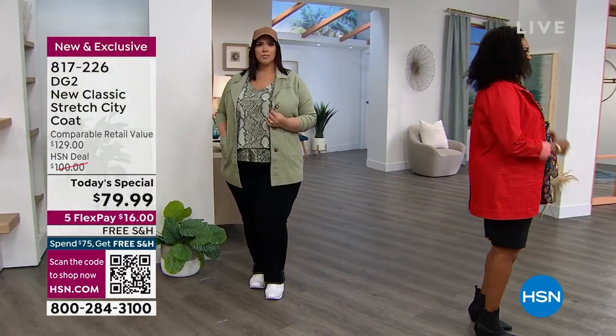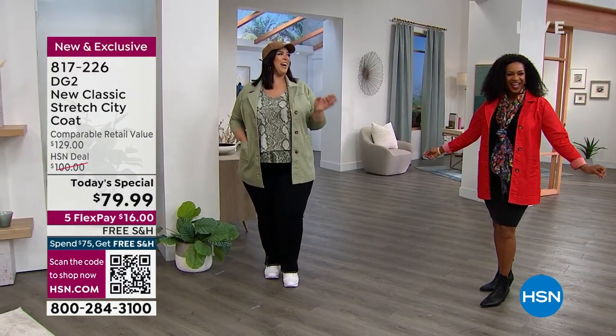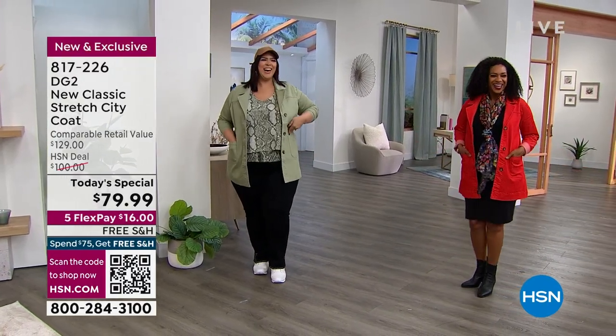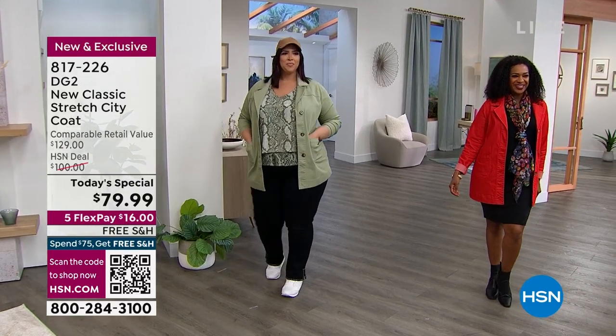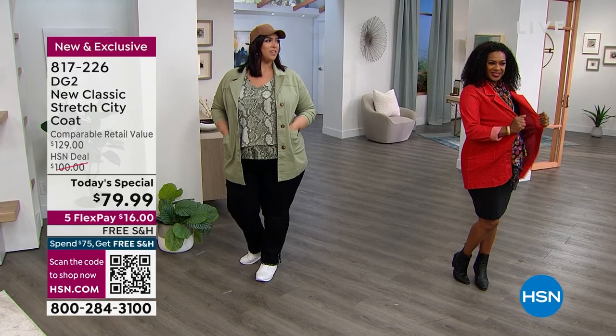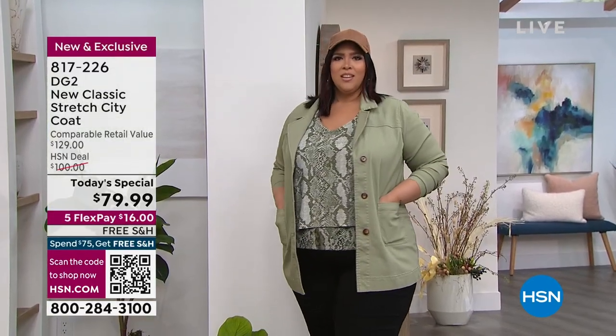Sayla, are you mic'd up to talk about this jacket? You are not. Well, Callie is. So I'll tell you, Callie and Sayla have had this jacket for a week or two. They've been able to wear it. Callie, I know you got it in a 1X and a 2X, right? So you've tried both different styles. Tell us a little bit about your experience with the jacket.